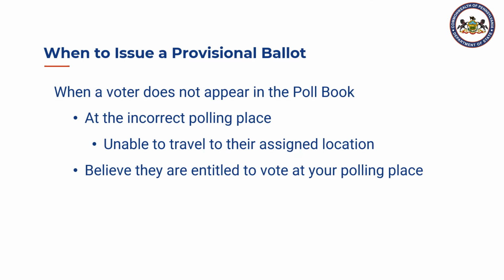If a voter's name does not appear in the poll book, the voter could be in an incorrect polling place or they may not be registered to vote. If they are unable to travel to their assigned polling location or believe they are entitled to vote at the voting district where you are working, they can complete a provisional ballot.